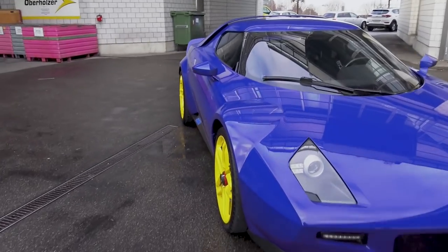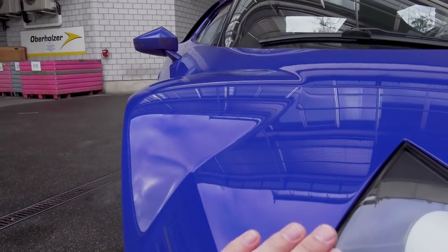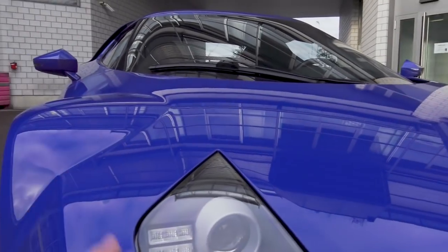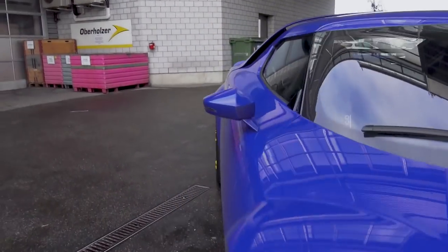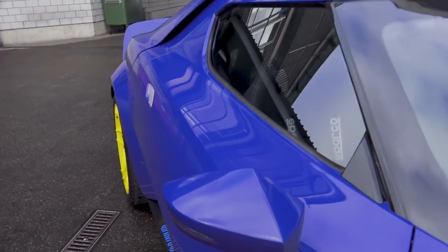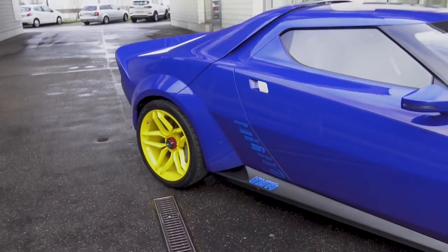I mean, just by looking at these wheel arches here, the way they go over and through the entire front part of the car and the bonnet, together with these rear mirrors here, just look at the design features. This is just so crazy.